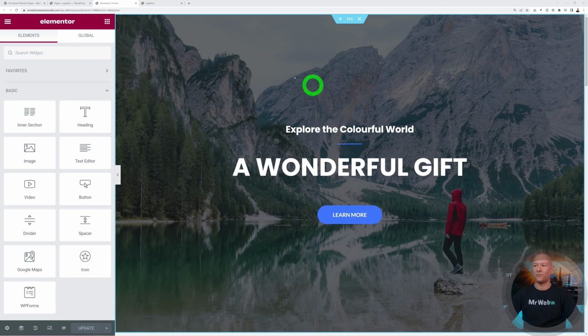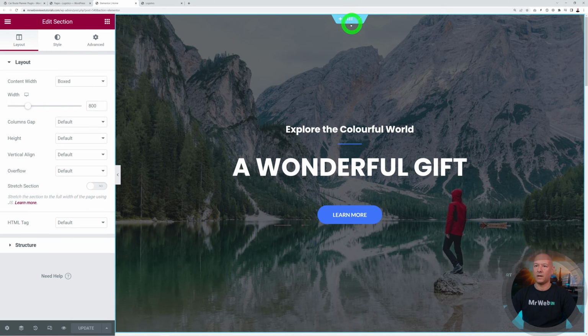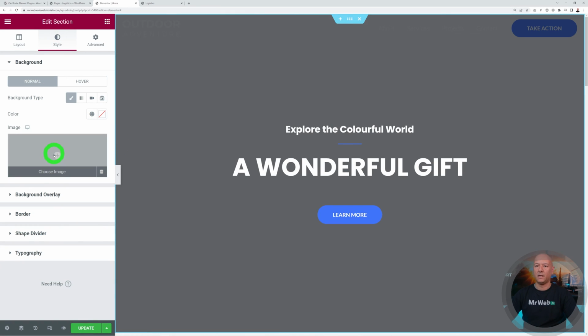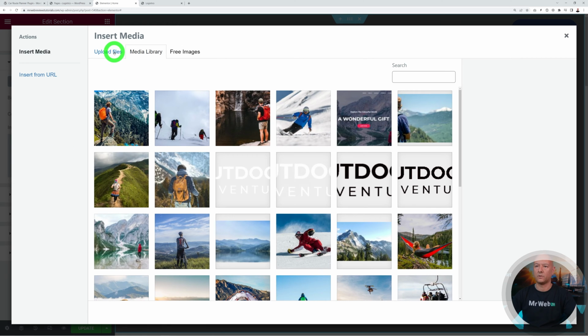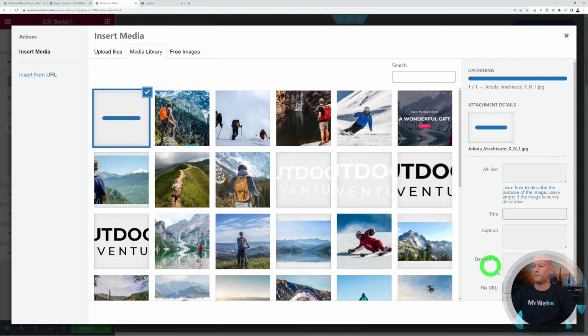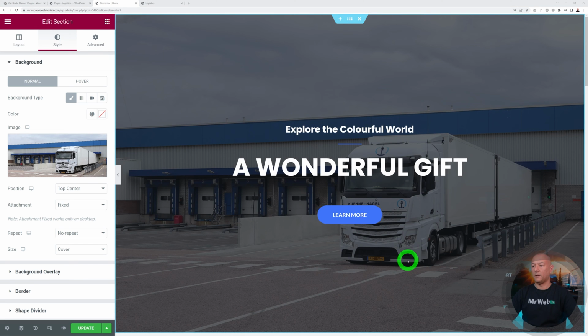So let's take care of our background image. So we click on our section here, as you can see, and then we go to style. This is where the image is. Okay, so we can delete this. And now we're going to replace that with our own image. So I found one online with the loading bay, so upload file. And then I found one online. So this is the one. Okay, so open, insert media. And there you go. As you can see, now we have our image in the background.